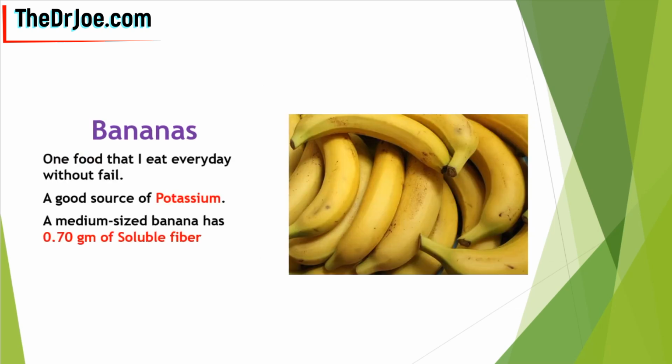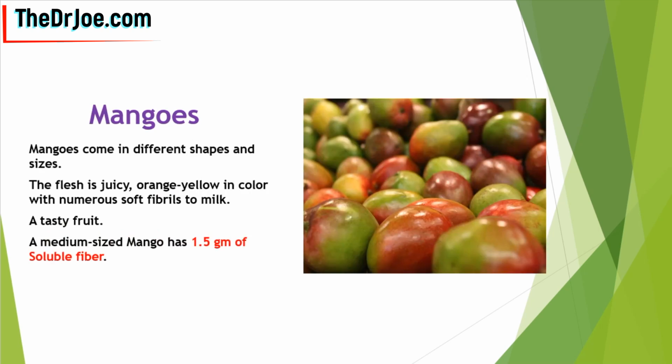Next food is bananas. This is one food that I actually cherish and I eat it every day without fail. It's a good source of potassium, and a medium-sized banana will give you 0.7 grams of soluble fiber. And the next food that is going to help us reduce our bad cholesterol level is mangoes. Mangoes come in different shapes and sizes. The flesh is juicy, orange-yellow in color with numerous soft fibrils that you can milk if you want to. It's a tasty fruit, and a medium-sized mango has about 1.5 grams of soluble fiber, which isn't bad at all.